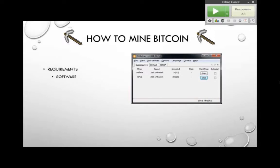This is an example of a mining software. All you have to do is install it on your computer, press stop to stop mining, and start to start mining. And your computer just chugs out mining Bitcoins for you. There's no manual work. So it's easy. But the hard part is going to be the equipment. Your computer right now can mine Bitcoin, but it's going to be super slow. It's like a very inexperienced miner going inside a mine mining for gold.